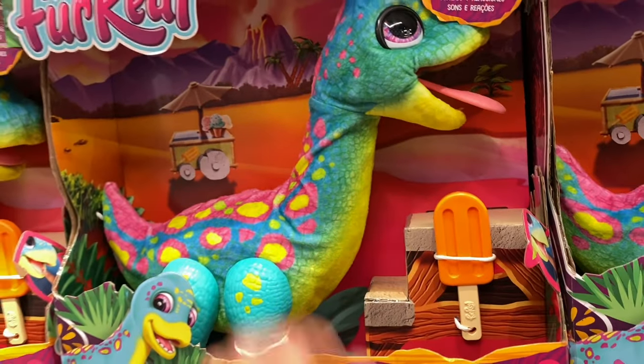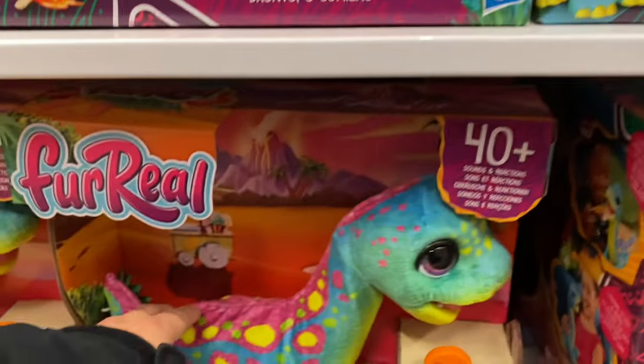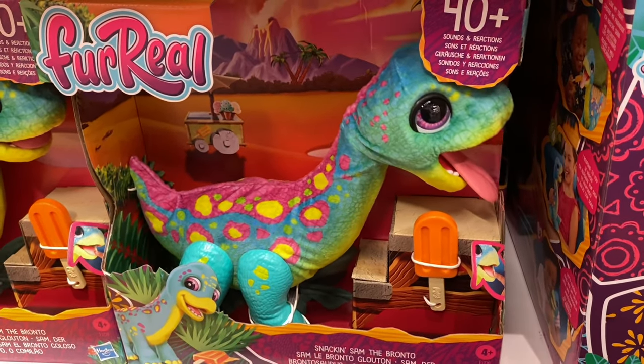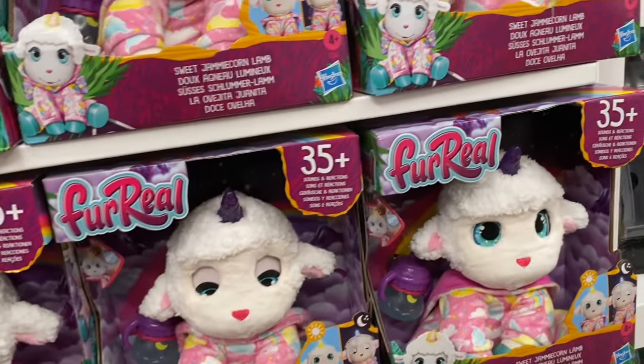Do they eat ice cream? Let's see. Oh, look at this one. There you go. Look at that one. He's trying to eat the ice cream. Wow, look at that. That's pretty cool. Wow. Did these do anything? No.